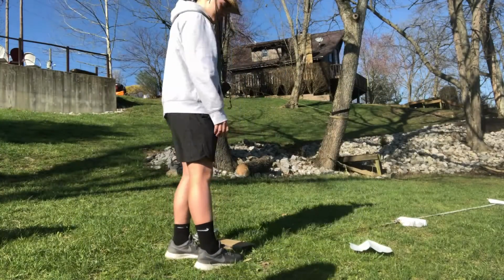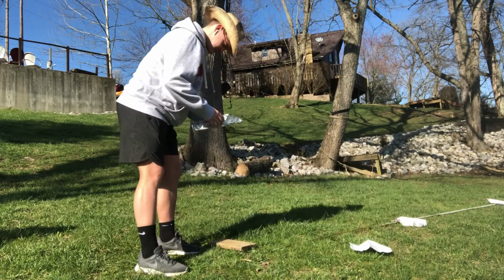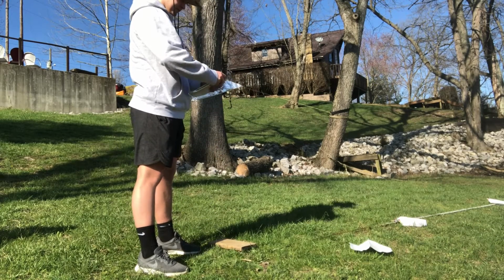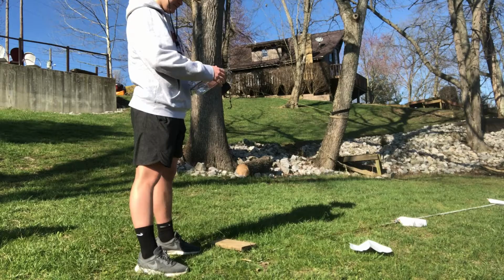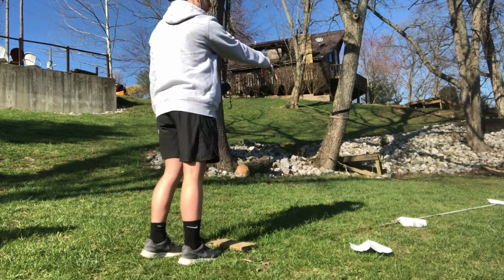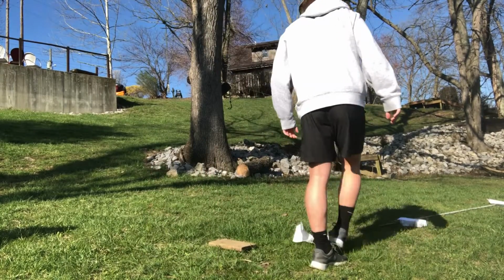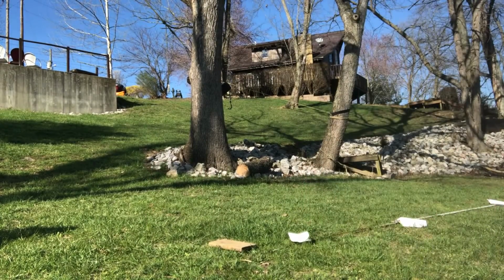Oh my goodness, the paper towel did not go nearly as far. Okay, so right now our control has gone the farthest. All right, here's the metal plane. Let's see if the heavier metal plane goes farther than our control. Nope. Interestingly, our control seemed to go the farthest.